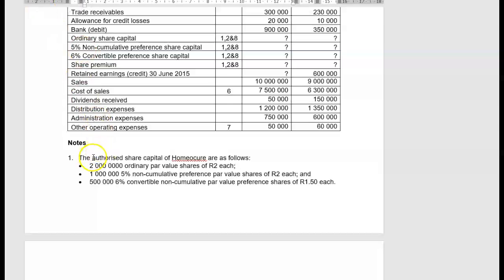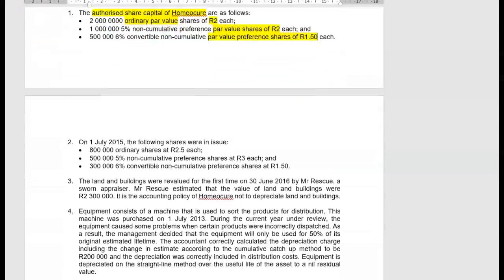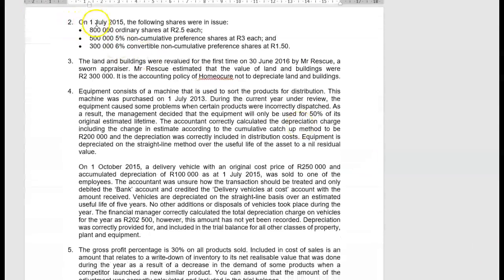Then they give us the authorized share capital of Homecare, which was as follows. 2 million ordinary par value shares of 2 rand each. Important information: 1 million 5% non-cumulative preference par value shares of 2 rand each. And 500,000 6% convertible non-cumulative par value shares of 1 rand 50 each. All three of these classes of shares are represented by equity capital. On 1 July 2015, the beginning of the current financial year, the following shares were in issue.